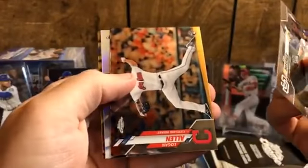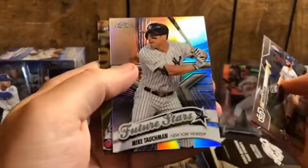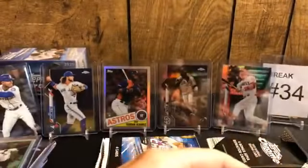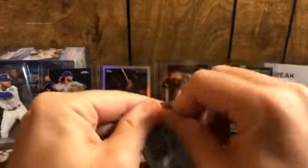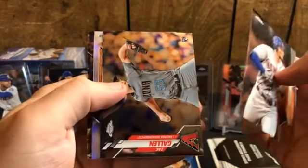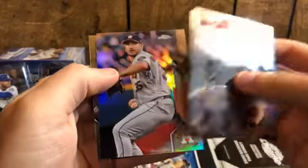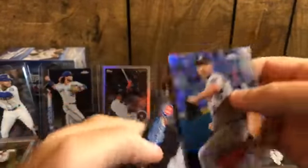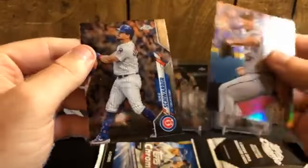Eric Hosmer, Padres. Logan Allen, Indians. Future stars of Mike Tauchman, going to the Yanks. And Luis Arraez, going to the Minnesota Twins. Jeff McNeil, Mets. Zach Gallen, D-backs. We have a refractor of Justin Verlander. One of the Astros. Justin Verlander, refractor. And then Kyle Schwarber going to the Chicago Cubs.